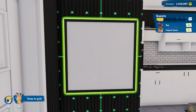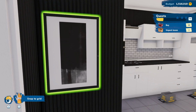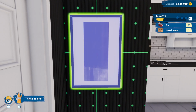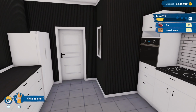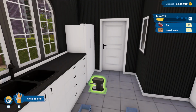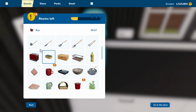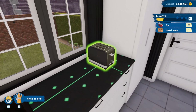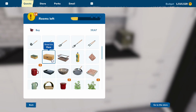We're going to put the picture over here. I think it's a smaller one. There we go. All right, let's shuffle that over just a hair. Okay, I think that looks fine. Coffee machine right over here. That feels important. Toaster, I don't know. Over here? Sure.